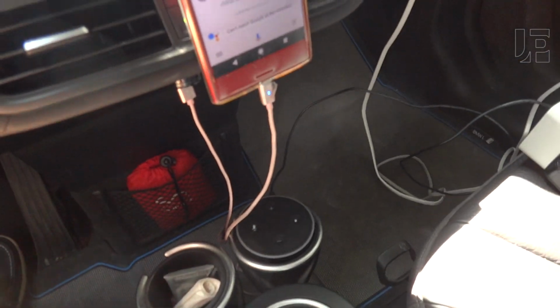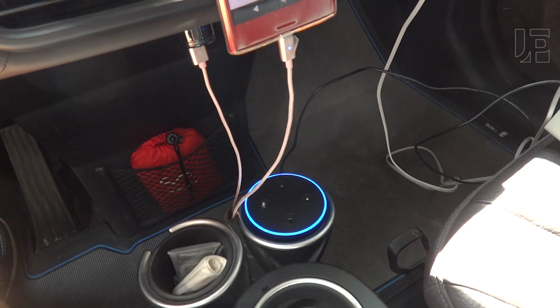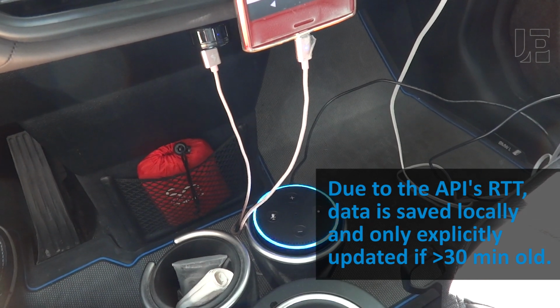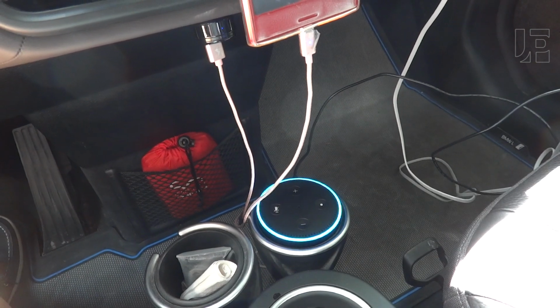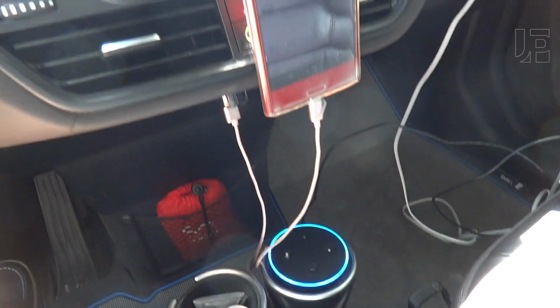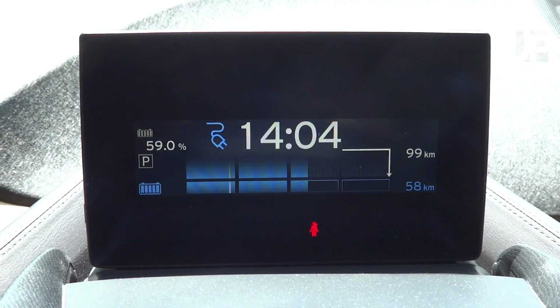I am going to force a refresh of the data on the BMW servers and on the app. So Alexa, launch i3. i3 awaiting your command. Update the data. Refreshing the data from BMW. What's the battery level? The battery is at 59% and is actively charging, which is estimated to be complete at 2:05 p.m. There you go.